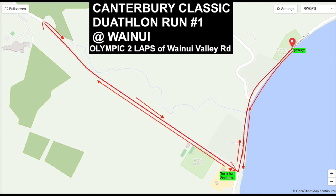There will be a duathlon turn point just before you reach the main road. You'll turn around that sign, go back up to the end of the valley road, come back down, and then at the end you will turn left into the main road, run along the waterfront, keeping on the left on the grass.